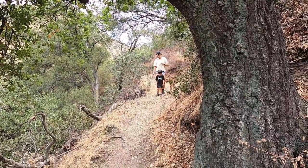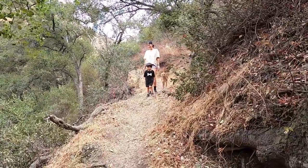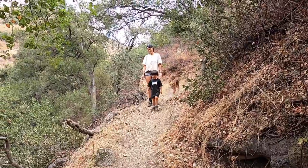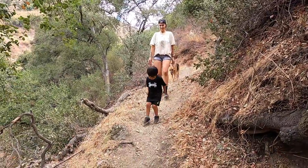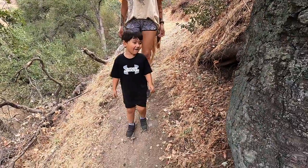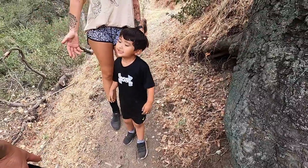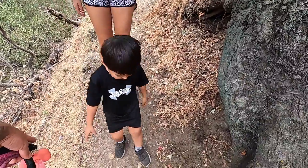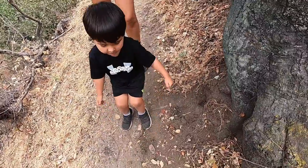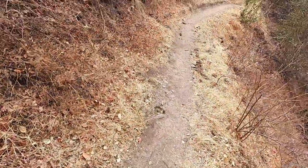Walk. Go. No! Come on, Taika, let's go. No! Okay, there. The joke's over, dude. Go. Oh, come on. Papa, hold you. Let's go. Come on. It's really narrow. Let's go. No, be careful. Bumpy. Come on. Go, go, go. Careful. Look how narrow it is.